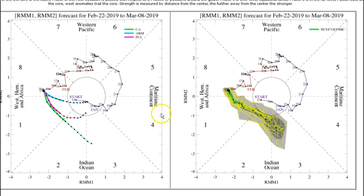Phase diagram charts. Basically, this is another way of measuring the strength and the position of the active phase of the MJO, like the leading edge of the active phase. All right, so assume you're looking down on the North Pole, looking down from the top of our planet, and the equator runs around like this, and the active phase and the inactive phase move from west to east, from the Indian Ocean to the Maritime Continent, over the West Pacific, across the Pacific, under the United States on the equator, across the Atlantic on the equator, into North Africa, and back to the Indian Ocean.